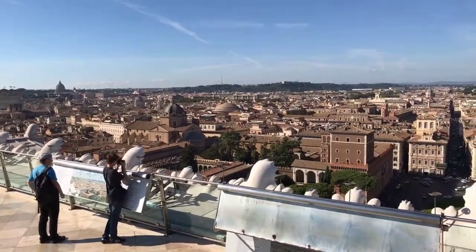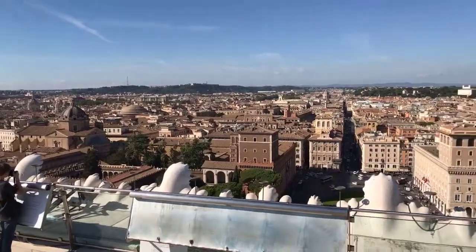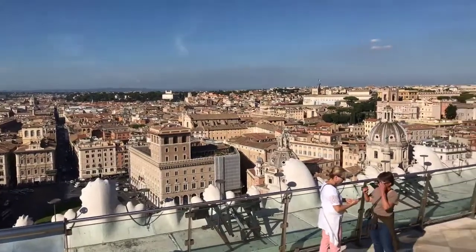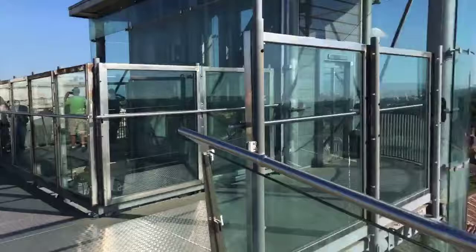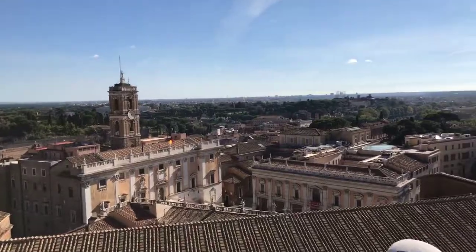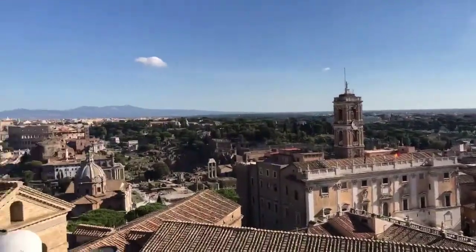There's very few views you can see in Rome from this height above, one of them being St. Peter's Basilica, and maybe I will be visiting the dome as well there. But look at this. So here we can also see the perspective of the 7 hills of Rome. Wow.